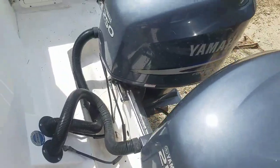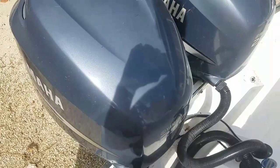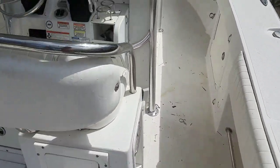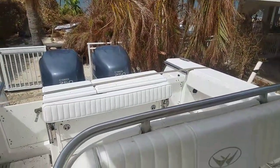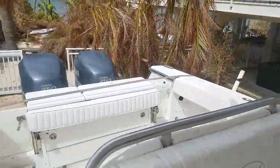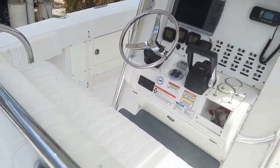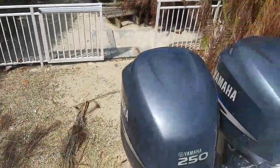Let's see. No damage to the cowlings. I do have the batteries turned on, and I did notice that your starboard side trim is not working, but your port side is. I don't know if that's normal, but everything else seems to be working. Obviously I don't have the keys to it. I didn't fire it up to see if anything was abnormal with a cold start.